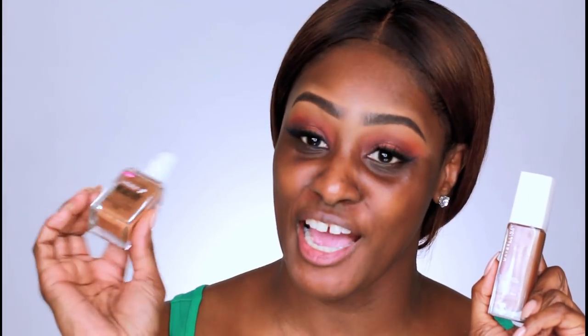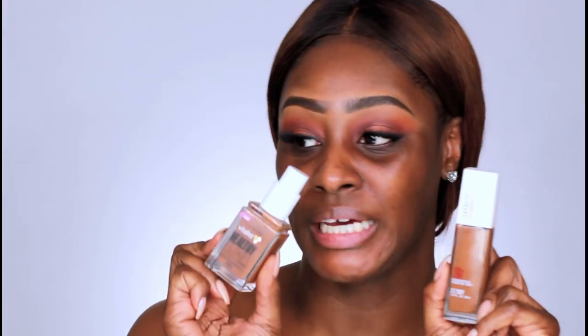For foundation, I have been loving, obviously, the Maybelline 24-hour Superstay foundation in the darkest color that they do offer, which is 362. However, I've been mixing her with her classmate CoverGirl Vitalist Healthy Elixir. These two have just been really, they've been friends. They like each other. They like to hang out. But then it was like, okay, we need a third because we love you and everything.